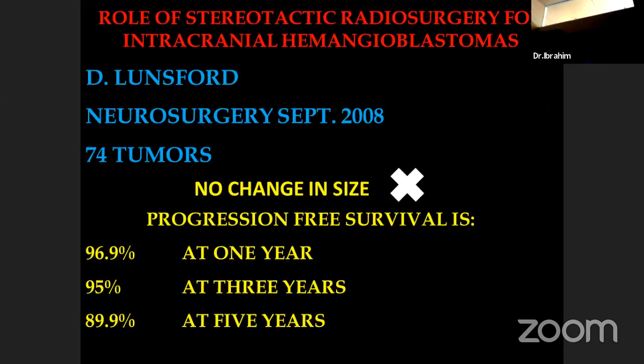What about radiosurgery? I don't use that terminology; it's called stereotactic radiotherapy. Radiosurgery is a misnomer. Gamma knife is a misnomer. And I have been a gamma knife user for 20 years. I don't like the word radiosurgery because there is no surgery in it. I don't like the word knife. It is called stereotactic radiotherapy. Let's see, is it good or bad?